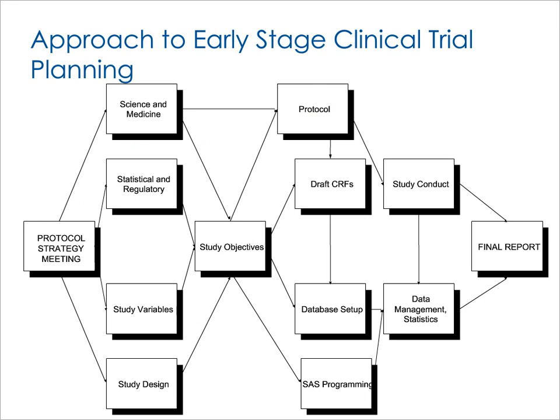So this is just a diagrammatic of what I was talking about. The study objectives there in the center are the focus. You must collect some information before you can write valuable objectives. And from those study objectives, you can simply craft the protocol synopsis and protocol with very little effort. From the protocol, then you can develop CRFs and the database and everything downstream from there.